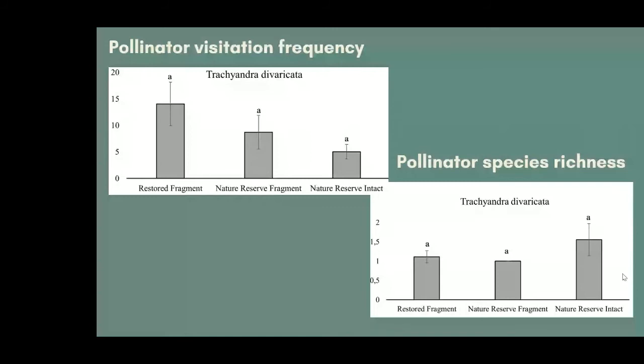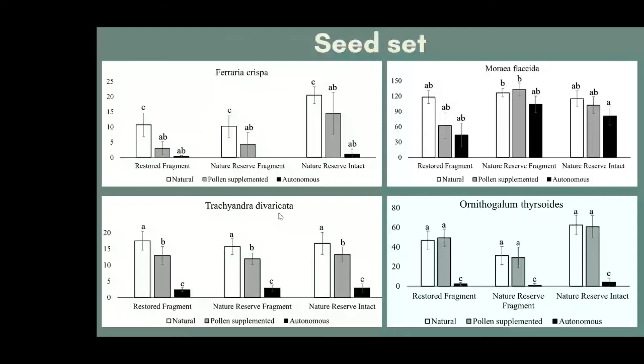Then in terms of seed set, for the generalists, we've got Ferraria crispa and Trachyandra divaricata on the left. So these two, the autonomous seed set was significantly lower for both of them at 79%. However, still no significant differences between the different seed sets for the different sites for either one of them.